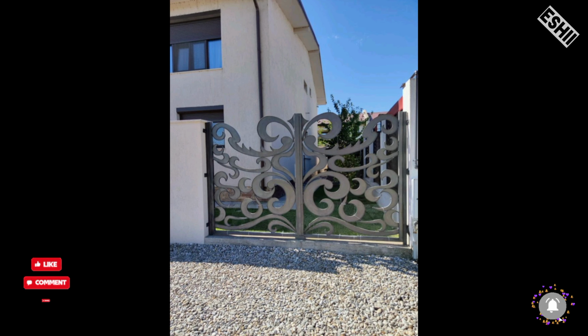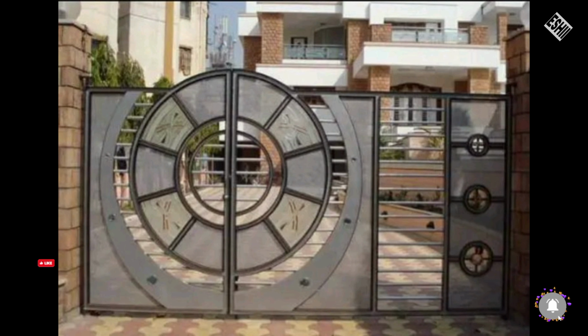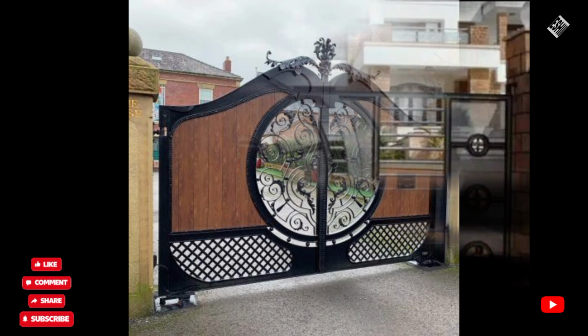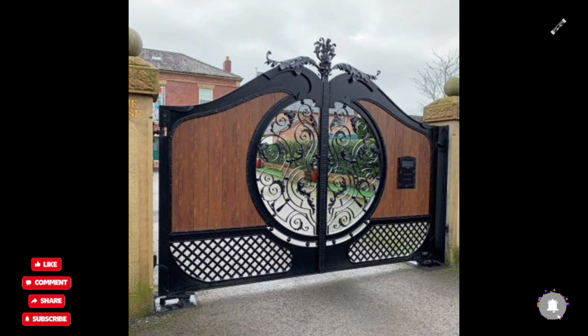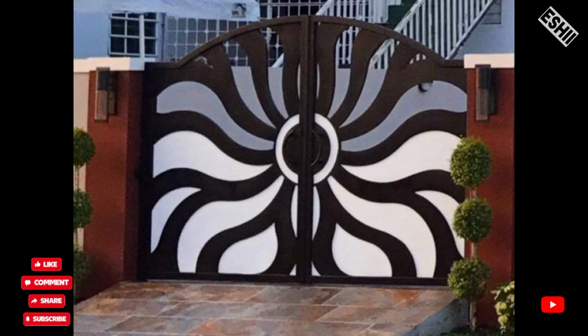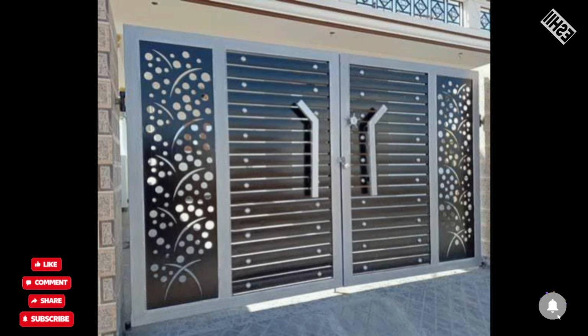In today's video, we're going to explore some modern main gate design ideas that are guaranteed to leave you amazed. If you're someone who loves staying on top of the latest trends in home decor and wants to make a grand statement right from the entrance, then you're in for a real treat. So, let's dive right in.